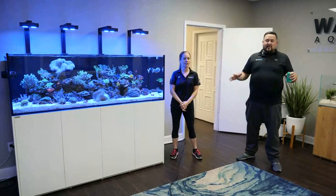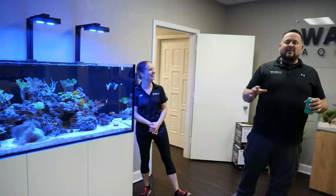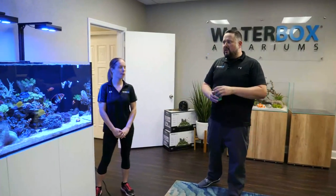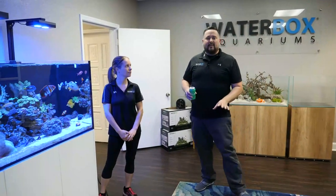What we're going to do in this lobby here, we're going to be converting this. This is going to be like our tank showroom. You know, we have the studio back in the office. This is going to be where we're doing all the builds this year. So we've got a lot of really cool builds coming up.